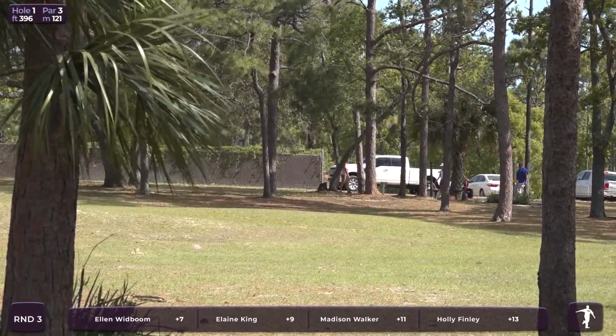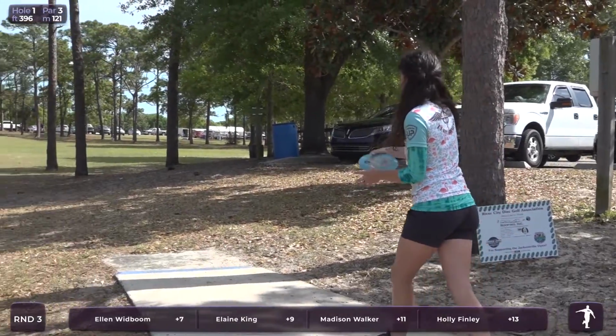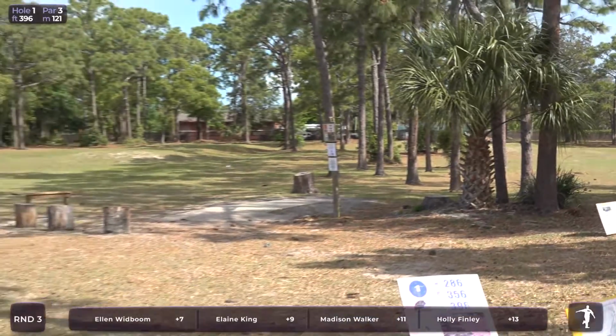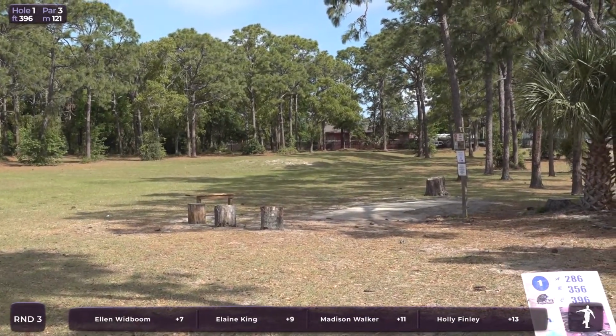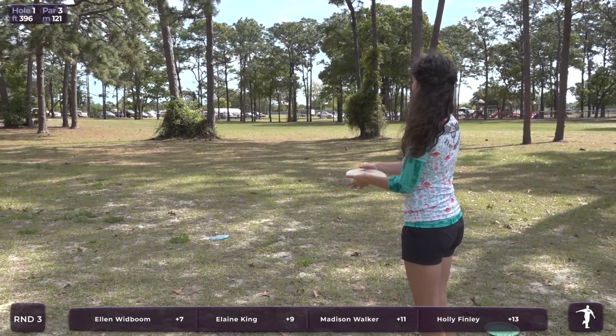Great drive. What do you think, Shrike? Yep, absolutely. Just a bit off on the release point there. Hits that tree, but luckily, I mean, where she landed is not bad at all.